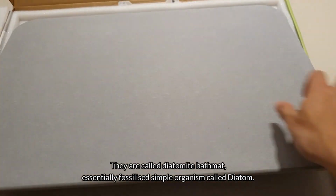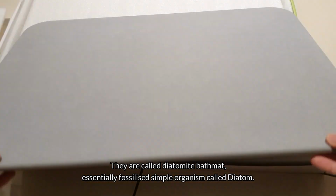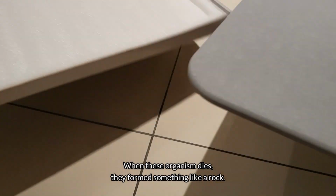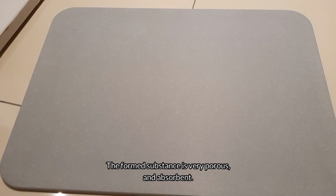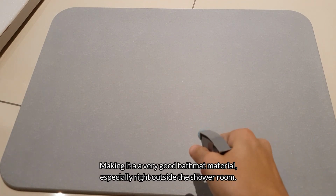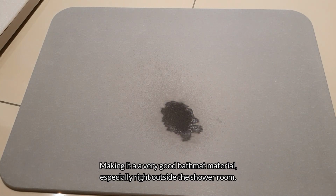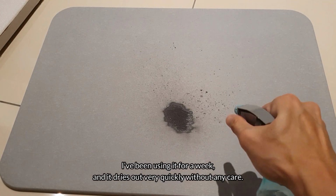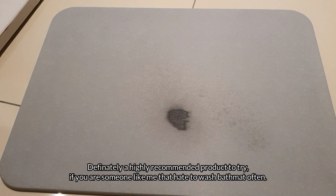They are called diatomite bath mat, essentially fossilized simple organism called diatom. When these organisms die, they form something like a rock. The formed substance is very porous and absorbent, making it a very good bath mat material, especially right outside the shower room. I've been using it for a week and it dries out very quickly without any care. Definitely a highly recommended product to try if you are someone like me that hate to wash bath mat often.